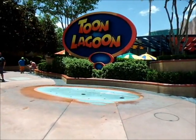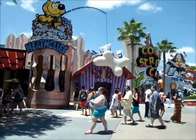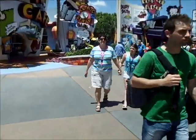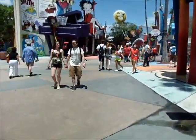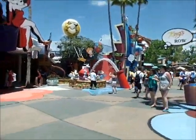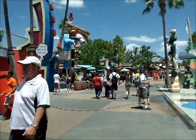All right, now we're going to be approaching the next section called Toon Lagoon. As you can see, this section is based around comic book characters from yesteryear's newspaper strips. People like Heathcliff, Betty, Phantom, Cathy, just about everyone right here. And you already know from the looks of it that everything is pretty cartoonish in its own way.